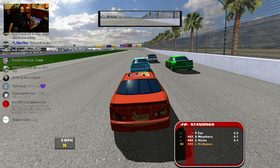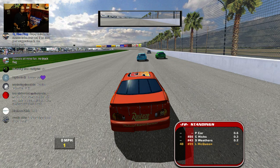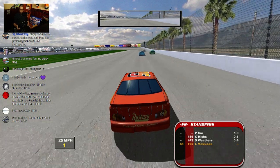Drivers, start your engines! Alright, so yeah, in probably a few more tries, I will turn the grip up. I just wanted to try just a couple more without cheating too much by turning the grip way up. Thought I'd try legitimately for a little bit.